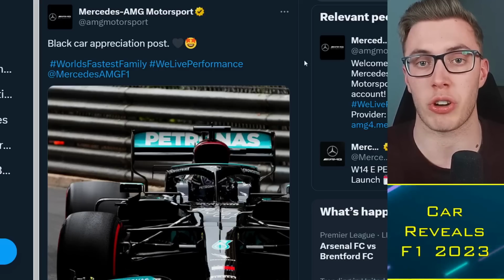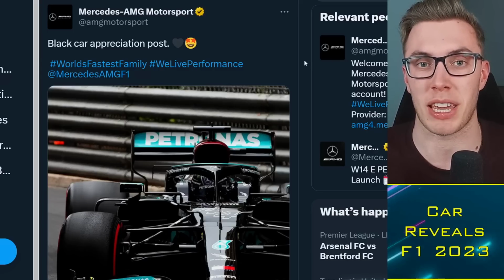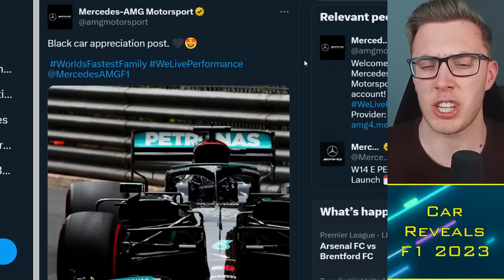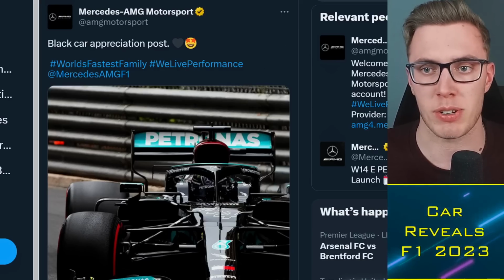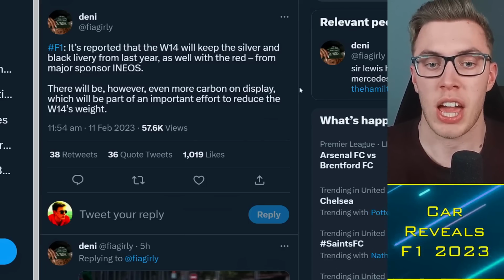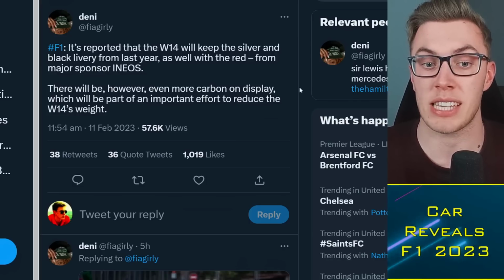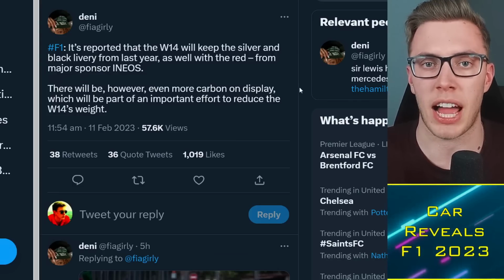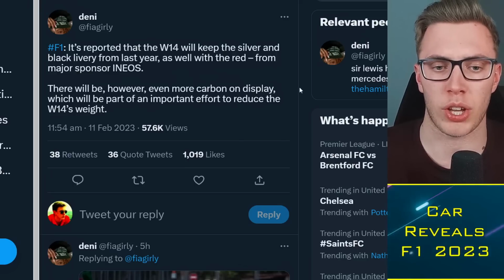I think they'll have to be incredibly confident that it's a championship winner to make it black again because, of course, it won championships both times it was black. In 2020 and 2021, different championships, of course, in 21. But yeah, we believe, according to this report, that the W14 will keep the silver and black livery. I think they call it in the article grey and black, but it's kind of silver, a bit of black on the car as well.